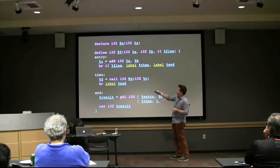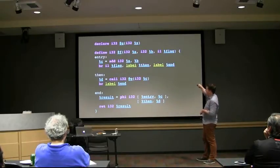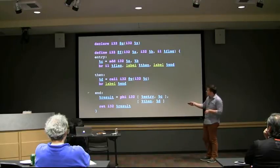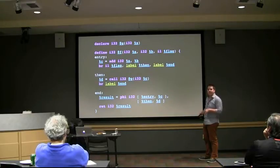So here we have same function as before. We have this entry block and a condition. We go to then or end. Okay? But at the then block, we actually merge control flow back into end. Okay? So this end basic block has two predecessors in the control flow graph. It can either come from entry or from then.